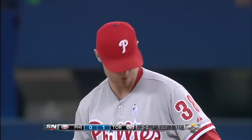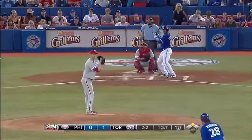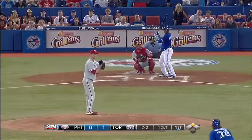Kendrick's close on a couple of these breaking balls, but it's nowhere close to where he has the intention of throwing it to start with. Wanted that ball down and away. He's averaging about 18 pitches per inning.